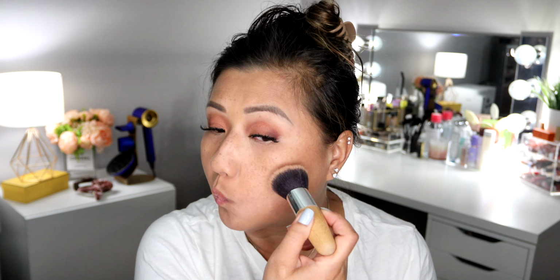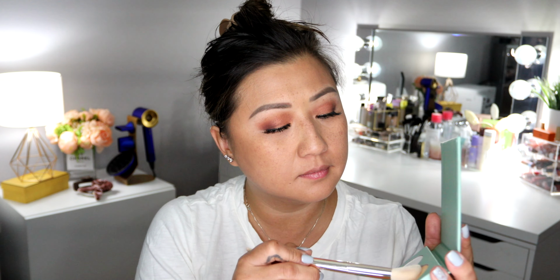Using this face palette to warm up my complexion, I'm just using that bronzer and focusing it at my cheeks and my temple area. Then I'm going to follow through with the yellow, which I'm actually treating as a banana powder just to brighten under my eyes.